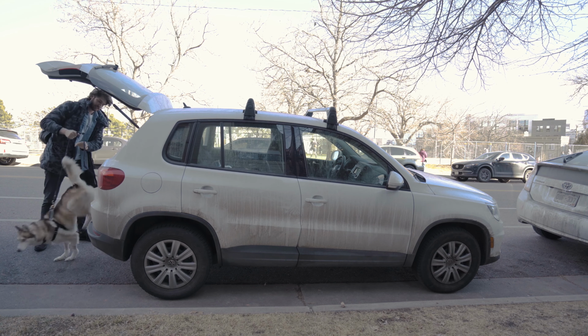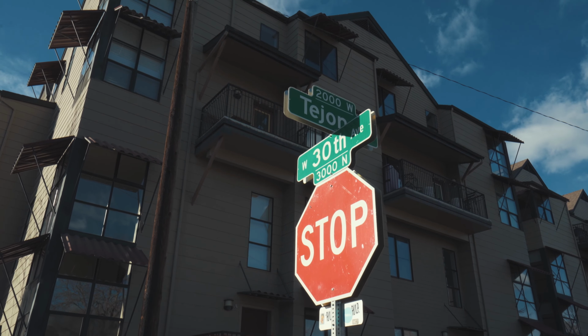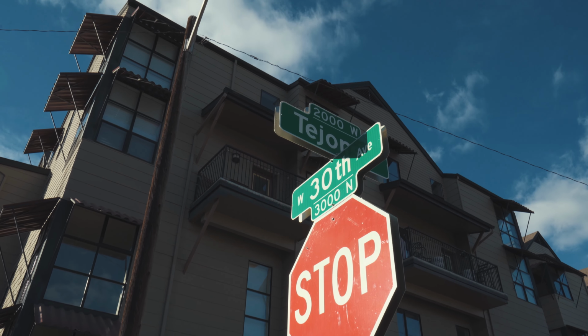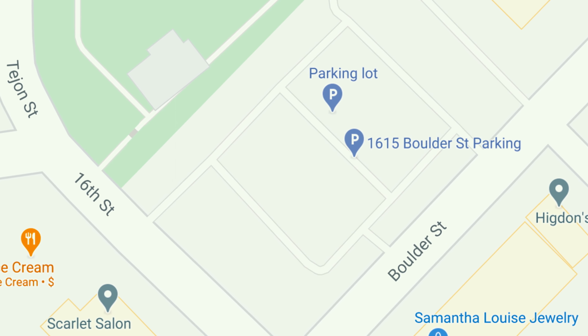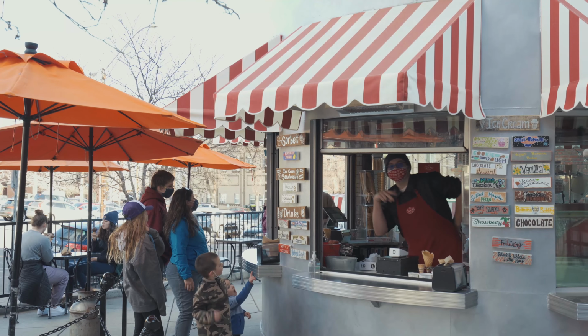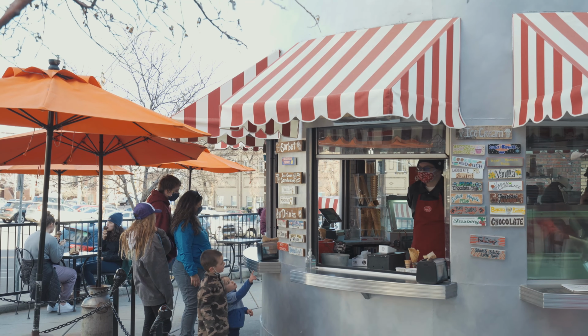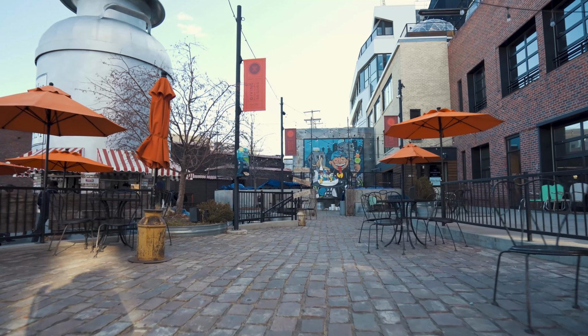The best place to start is parking in the Lower Highlands over by Little Man's Ice Cream at Tejon and 30th Avenue. The lot across the street from Little Man's is pretty pricey and they ticket regularly, so it's usually worth finding a street spot. Once you park, you can walk right to Little Man's Ice Cream to grab a treat for your walk. This is definitely one of the best ice creameries around Denver. You surely won't be disappointed.